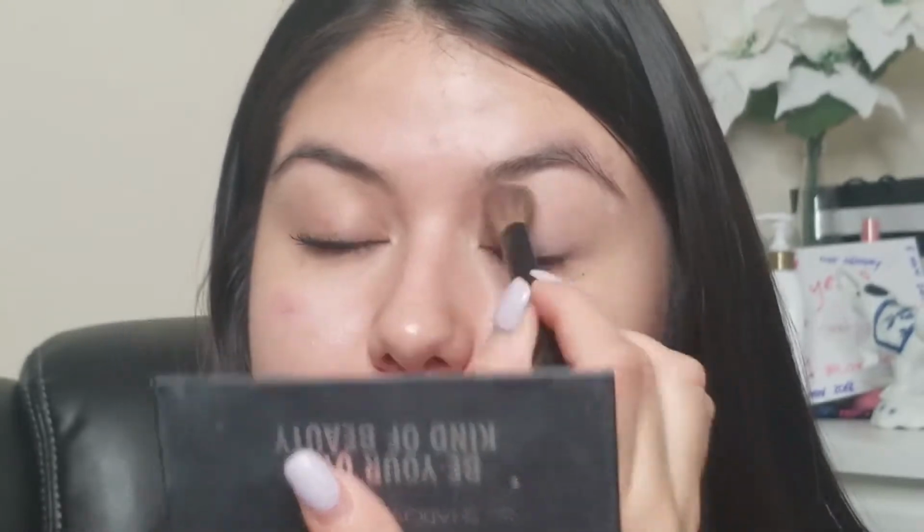Now they actually did have eyeshadow primer, but I had it and then I took it out of my basket because I wasn't sure if I wanted to get it or not. And when I got home, I did not have it. So I am not able to try that. Maybe I'll get it, but we shall see. I honestly don't really use eyeshadow primers, they're not really my thing. So that's one of the reasons why I took it out, because I didn't think I was going to use it.